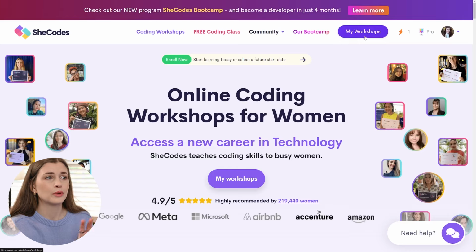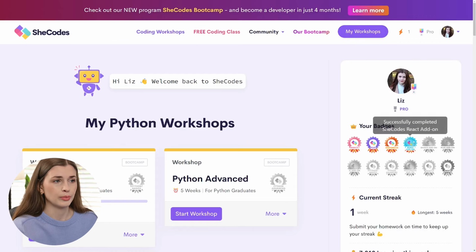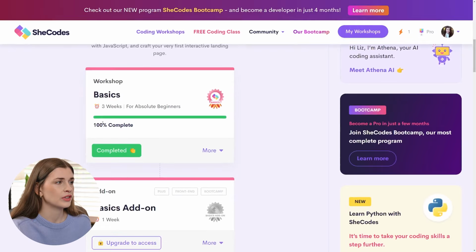But I go to my workshops because I've completed a bunch so far. So if you want to see what it looks like once you have already purchased, go to my workshops and it will say what workshops you have in your badges that you have already. So there's some stuff that I'm still missing because there's a bunch of add-ons and stuff, but this is what it looks like. If we go to just my SheCodes workshops, you can see I've already finished basics.